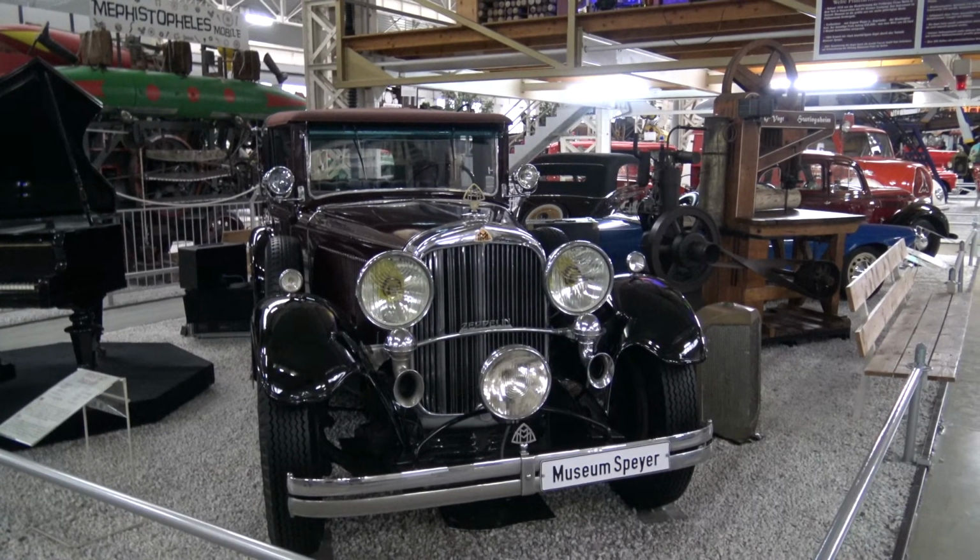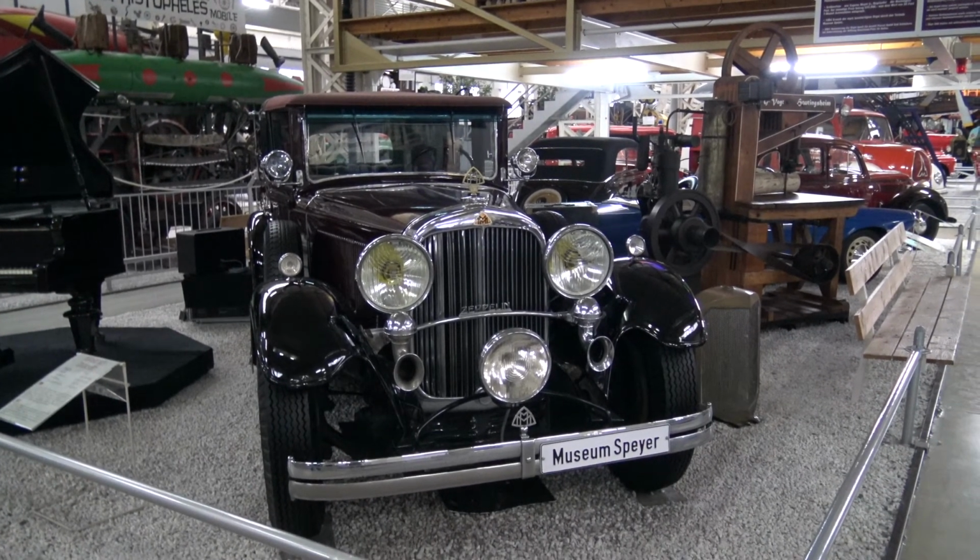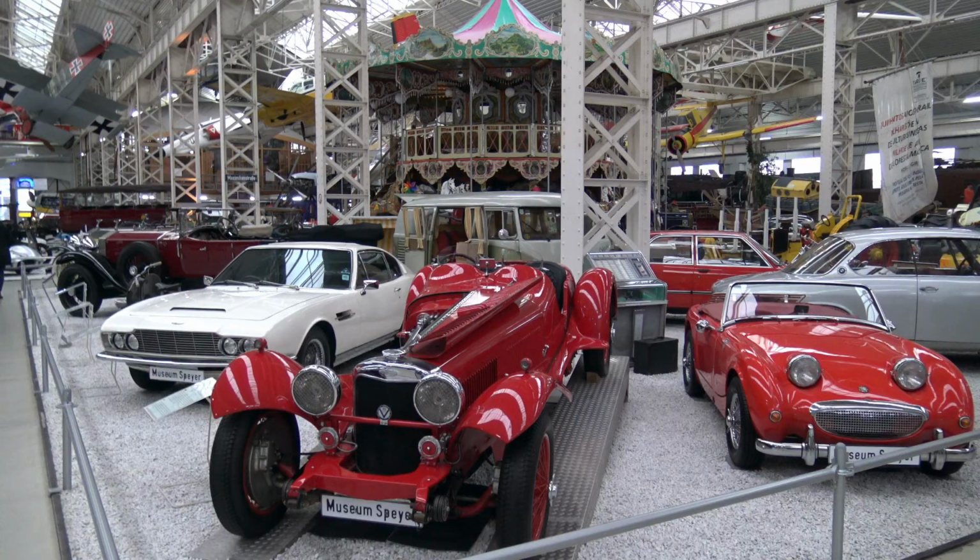Here is the luxurious Maybach Zeppelin from 1930 with a 12-cylinder, 7 liters and 150 horsepower. In the middle there is the Sunbeam from 1927. It has a 6-cylinder with 2.9 liters and 95 horsepower.